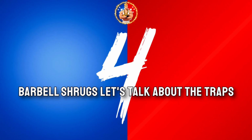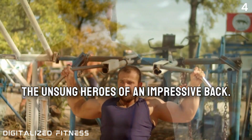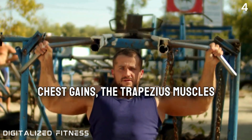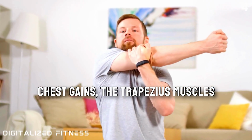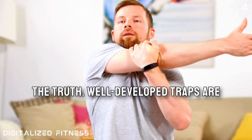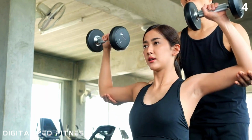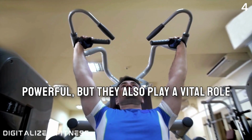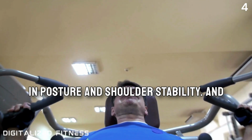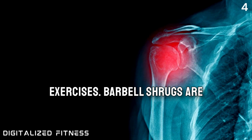Number 4, barbell shrugs. Let's talk about the traps, the unsung heroes of an impressive back. While everyone's busy chasing biceps and chest gains, the trapezius muscles often get left in the dust. But here's the truth. Well-developed traps are what separate the amateurs from the pros. They not only make your upper back look powerful, but they also play a vital role in posture and shoulder stability. And barbell shrugs? They're the king of trap exercises.